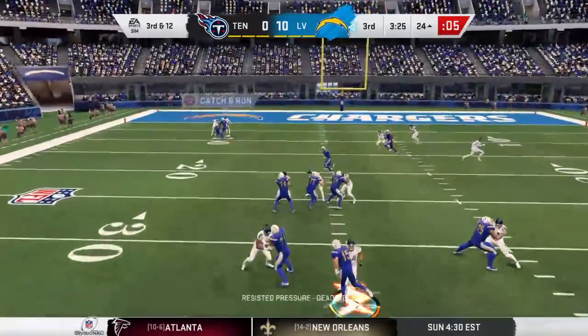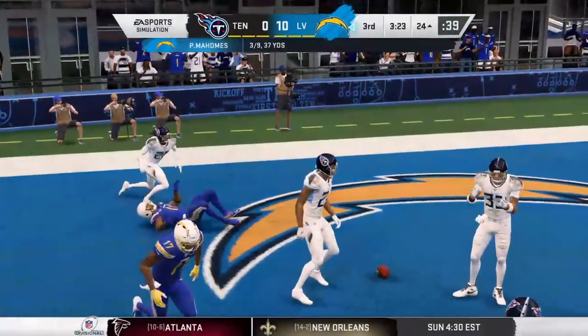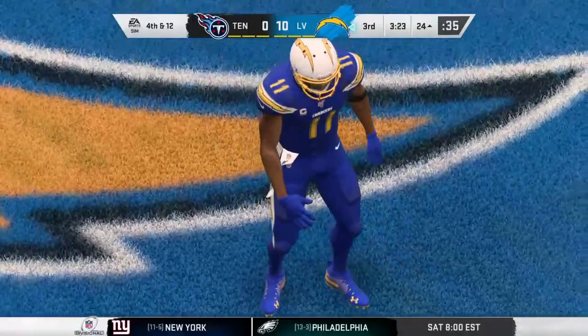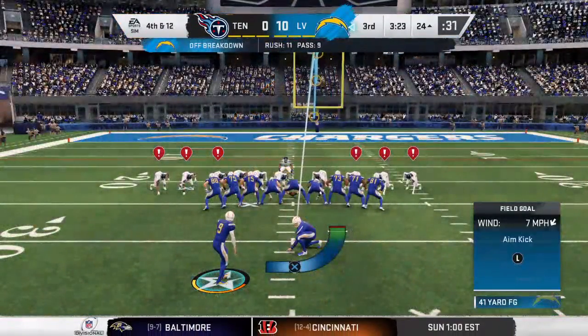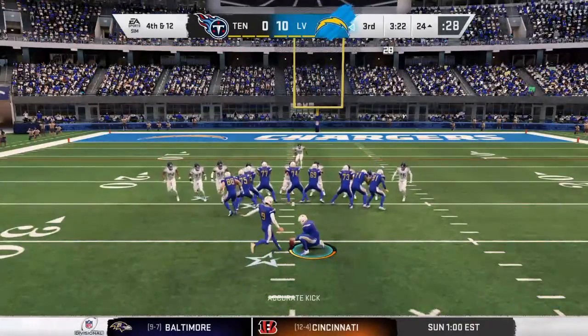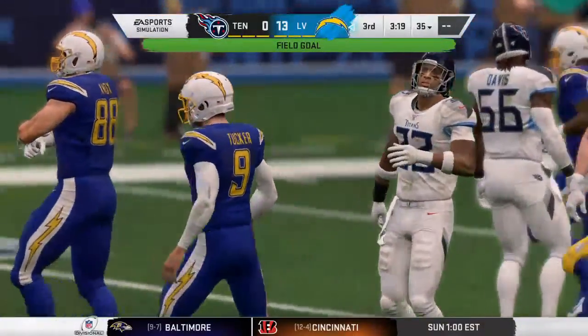Working from the gun, Mahomes. And that will be incomplete. Those passes out that far wide always make you hold your breath a little bit. Felt like it was in the air for a while. What it does is it allows a defender to gain some ground, come from a long distance, and have a chance to affect the pass.